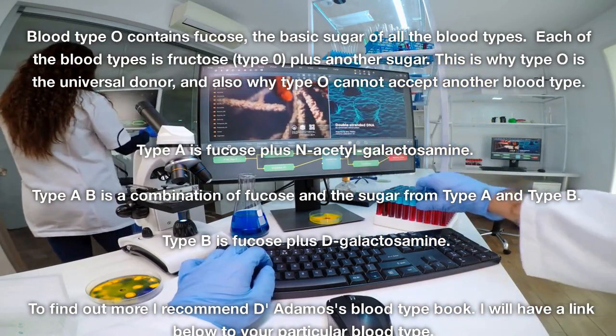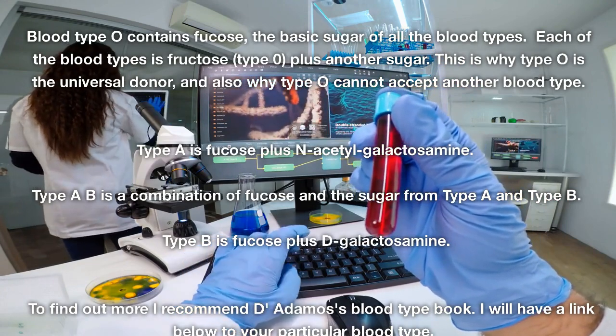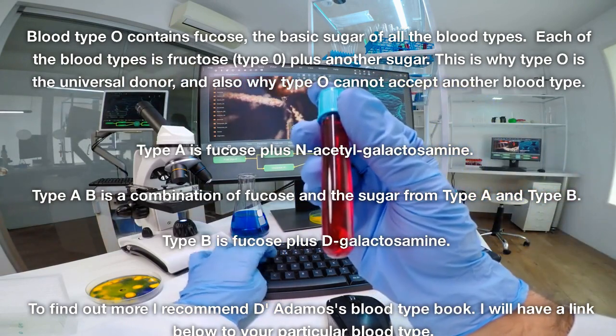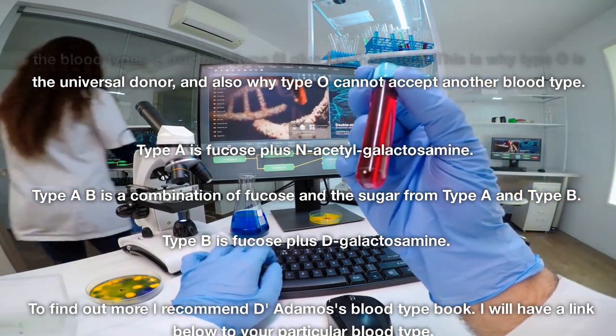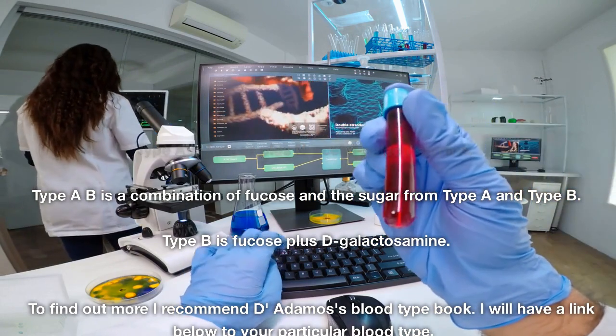Each of the blood types is fructose, type O, plus another sugar. This is why type O is the universal donor, and also why type O cannot accept another blood type. Type A is fructose plus N-acetylgalactosamine. Type AB is a combination of fructose and the sugar from type A and type B. Type B is fructose plus D-galactosamine.